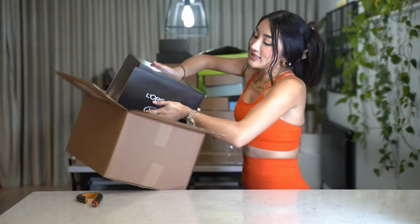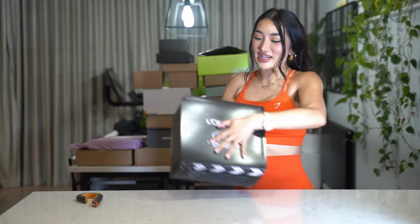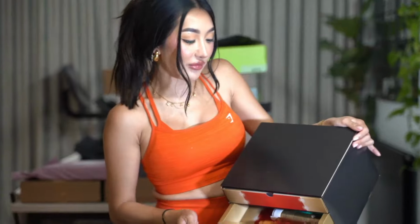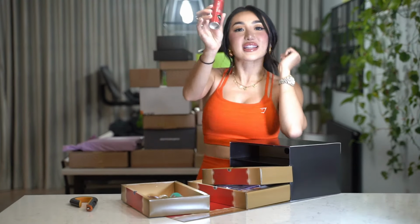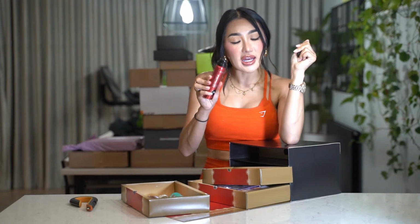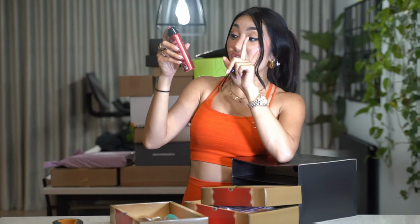Oh, okay, inside we have a package from L'Oreal. They are the official partners of the Cannes Film Festival. Oh my god, it's like a vote. Since when did L'Oreal have a makeup setting mist in an aerosol? It says that it's a 36-hour no transfer 3-second setting mist.